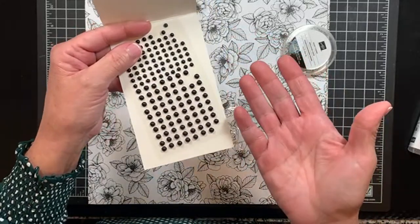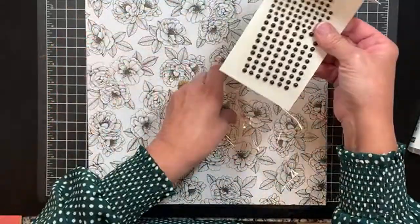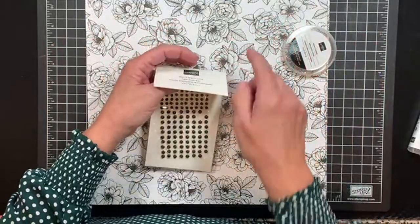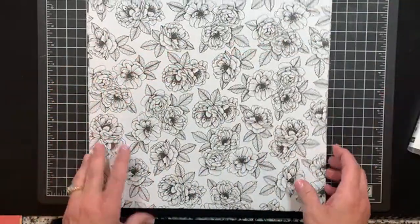I love that they're not shiny. It's something different, which I think is going to go beautifully with this paper to really bring out those black tones. I don't know about you, but black and any color together is very striking. Now make sure you hang with me because I do have a completed card to share with you tonight using some of the designer series papers that I'm going to share with you.